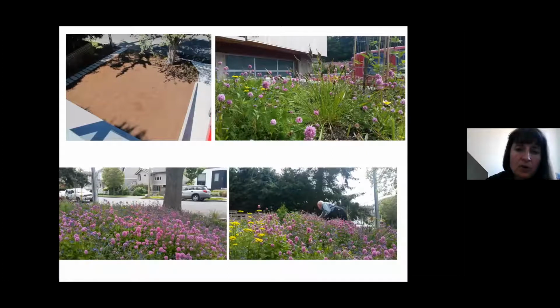Here's an example of a property in Fairfield. So he ripped out his lawn, put soil down, and then added some potted things, but mostly seed. And that's the first spring.